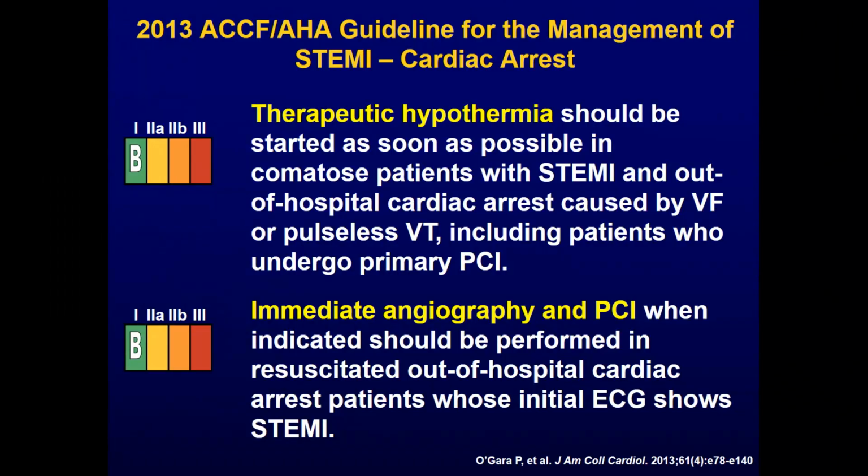Now, a couple of other topics come up a lot with the ICU management of acute coronary syndrome. What do we do with patients who have had a cardiac arrest in the setting of ST elevation MI? Therapeutic hypothermia or targeted temperature management should be started as soon as possible in comatose patients with ST elevation MI and out-of-hospital cardiac arrest caused by VF or pulseless VT, including those patients who undergo primary PCI. So the cooling should happen at the same time that they're going for PCI.